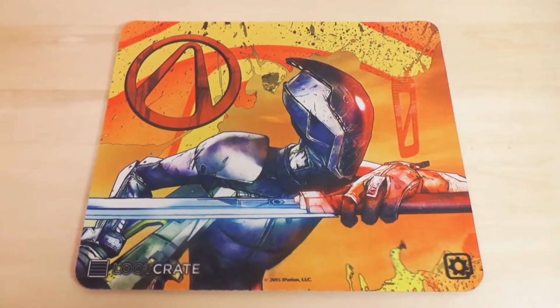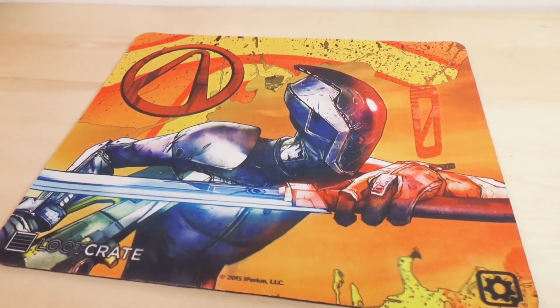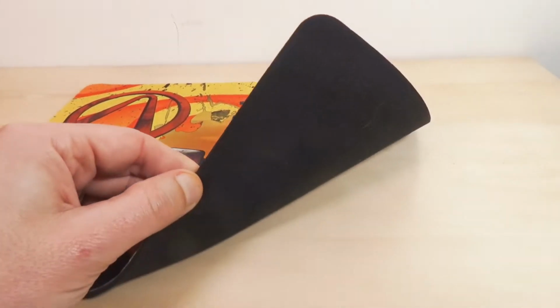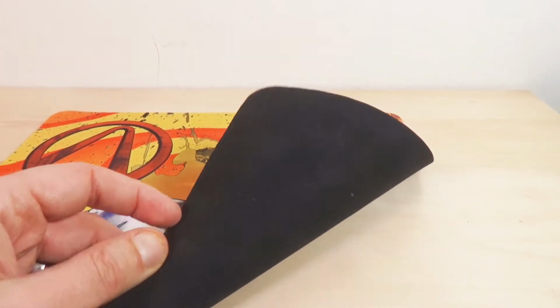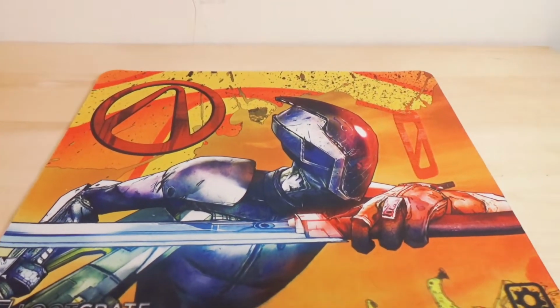I've got more in this box. And one of the things I've got is this huge mouse mat. Look at that. That is very nice. It's a floppy mouse mat. I probably will never use it. Actually, I might bring it to work. It's a very nice Borderlands one. I'm a big fan of Borderlands, so that's very nice.